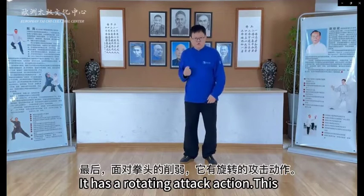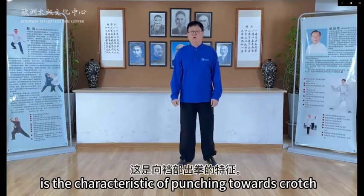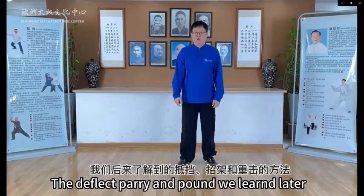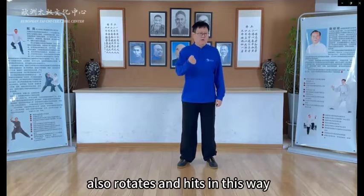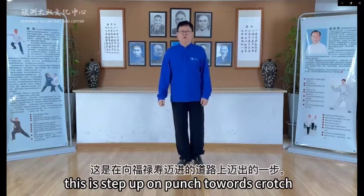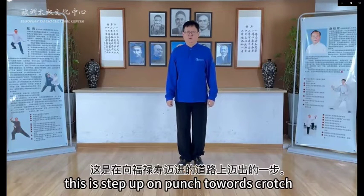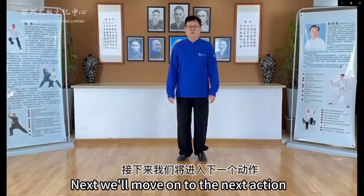It has a rotating action. This is characteristic of punch towards crotch. The deflect, parry, and punch we learn later also rotates and hits in this way. This is step up and punch towards crotch. Now next, we'll move on to the next action.